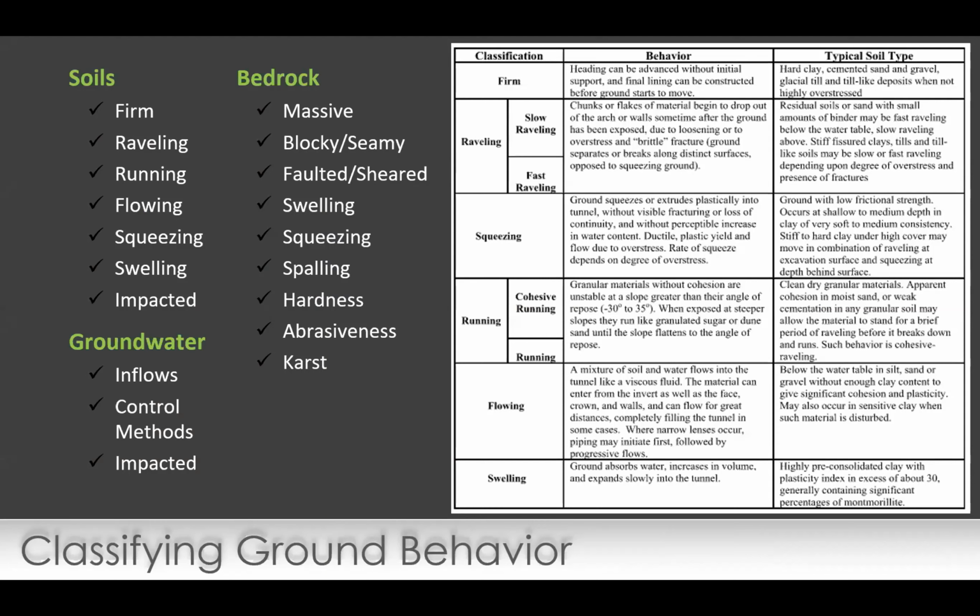So soils, is that soil firm? Is it swelling? Is it flowing? Right? Is the bedrock massive, swelling, squeezing? Is it abrasive? Is it karstic? All those characteristics are important because they're going to affect how the ground behaves. Is the groundwater flowing? Is it going to be able to seep in at a very high rate, very low rate? Is there artesian pressure in the groundwater? Right? Does the groundwater fluctuate with rainfall, or is it pretty static? All those things. That's what we're trying to classify with the geotech investigation.